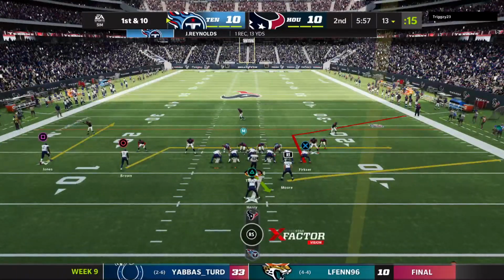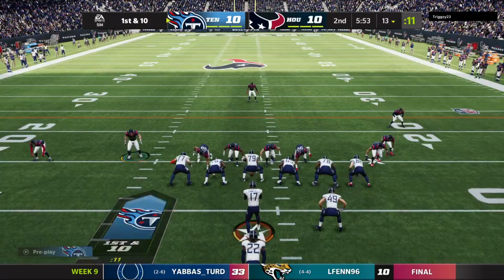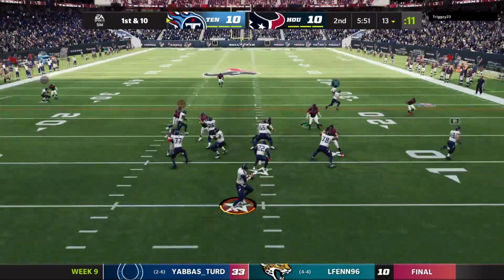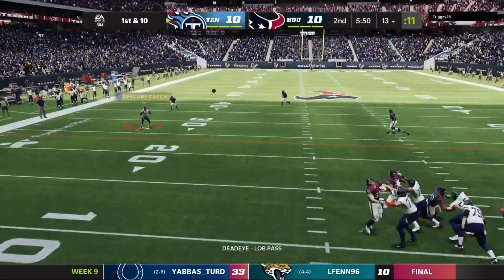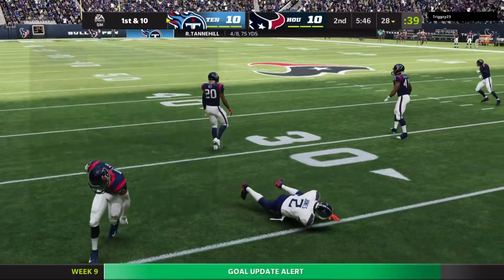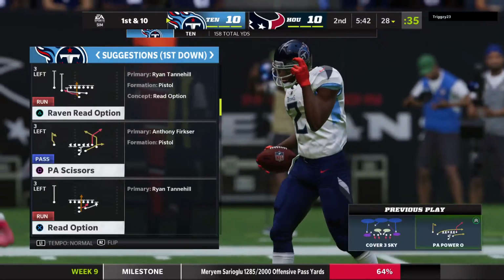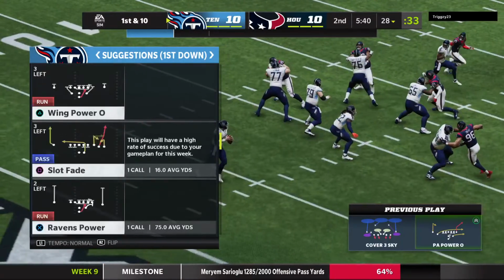So a little more space to work with here from the 13 on 1st and 10. Now a play fake, and it's Tannehill. Got his man, that's the Pro Bowler Julio Jones. And he's taken down, but not before he gets this across the 25-yard line.